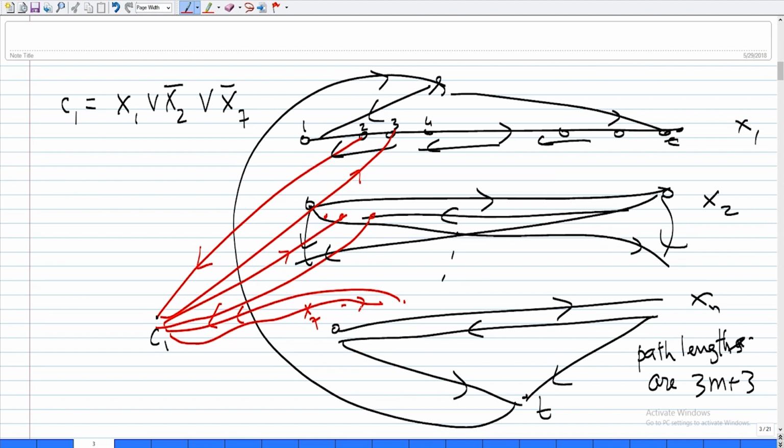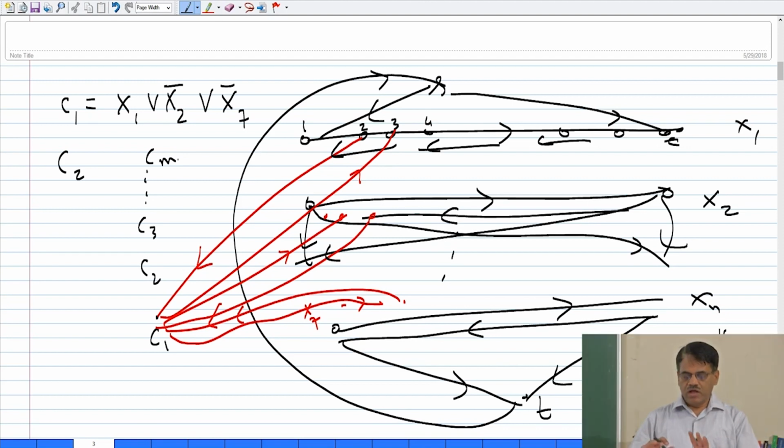Okay. So, now the next clause comes, and I do something similar. Similarly for C2, there will be so many vertices here, there will be a vertex for C2, a vertex for C3, a vertex for Cm, but when I want to draw edges for Ci, I will take the ith block of this path. There are 3 vertices corresponding to the ith block. Depending on whether it is positive or negative, I will add an edge, I will go from left to right or right to left, and that is my construction. Okay. So, given a 3-SAT formula, this is my entire directed graph. This is the encoding.